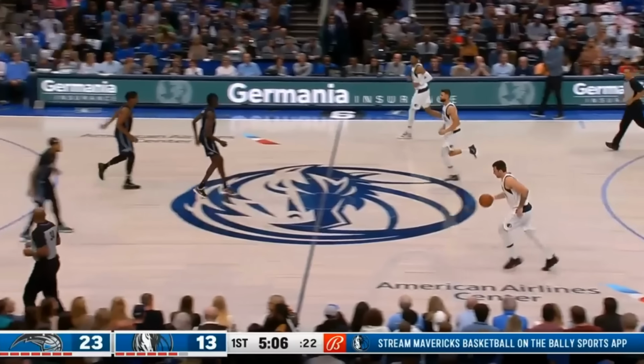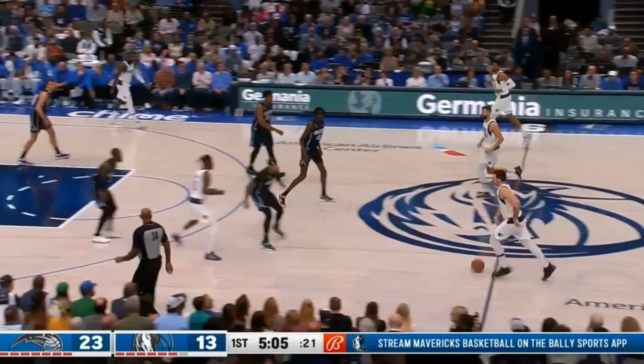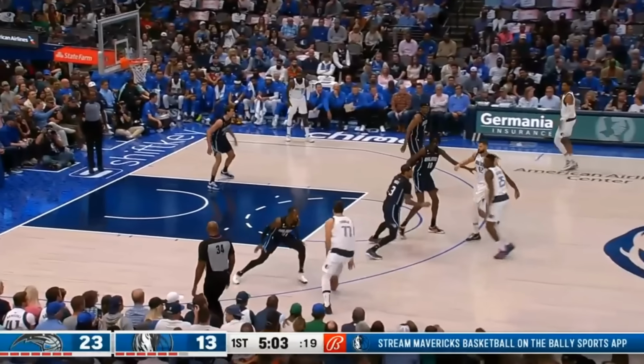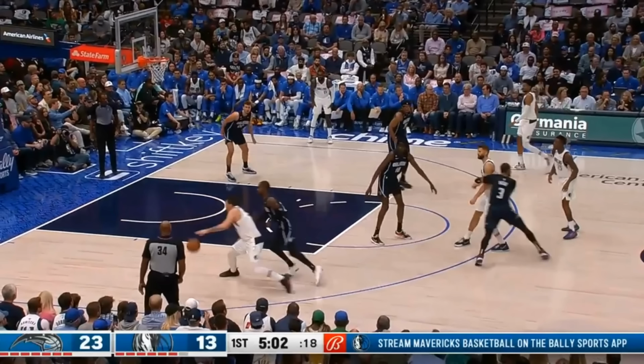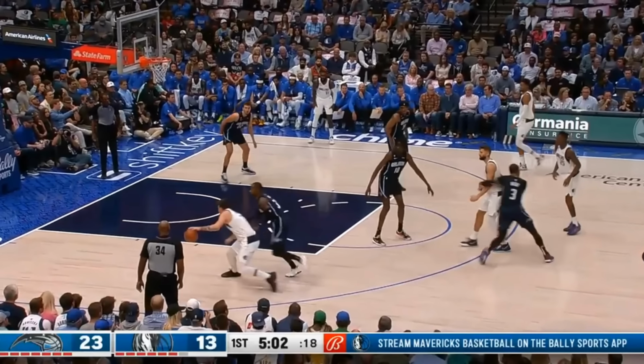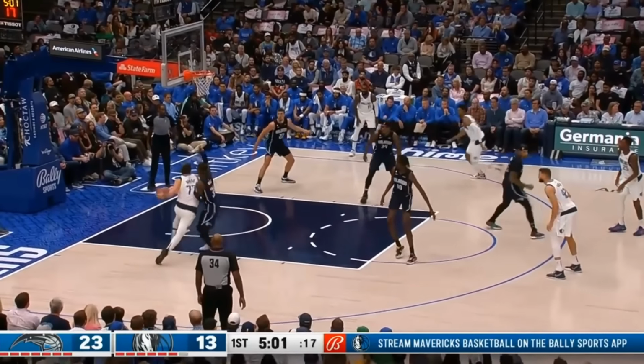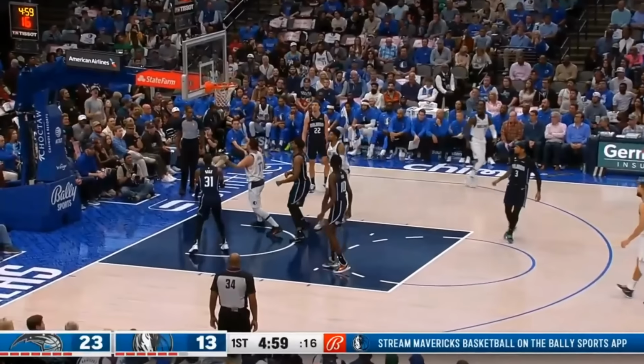The way he's constantly pausing and reading his defender allows him to have a counter for literally every situation. First, he looks to spin into a drive, but Terrence Ross does a good job of shifting his momentum to play that threat. So Luka hesitates out of the spin only to burst again, and that one gives him an angle right around Ross for a layup.